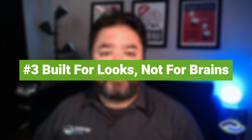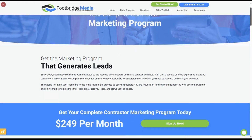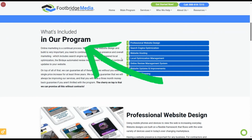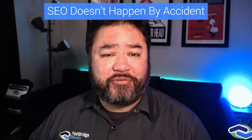Built for looks, not for brains. It's important to know what you're asking for when it comes to a business website. Whether you're working with a friend who's doing you a favor or a dedicated marketing agency, it's important that you exactly understand what you're getting out of this process. You can have an absolutely beautiful website with stunning visuals and animations, custom design illustrations, unique interactivity features, and that could be great, but unless it was also purposefully developed with organic search engine optimization as a priority in the planning and implementation of your website, it can be all beauty and no brains. SEO doesn't happen by accident. For some marketing companies, it's not even really on their radar.